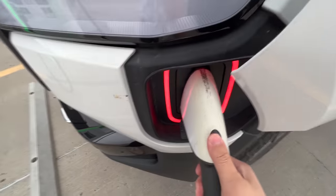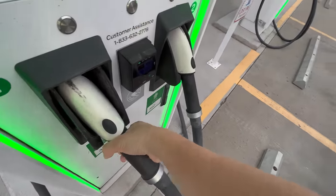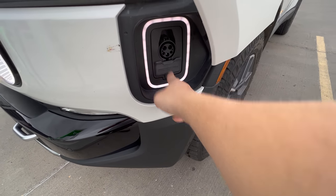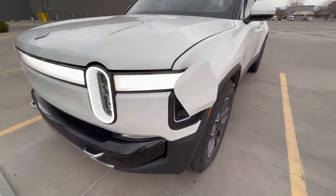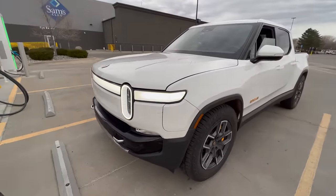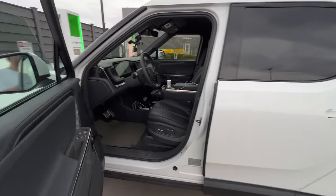Always throws a fault code whenever I hit stop, it goes red. Put this in there. Because we're gonna go on dirt, we'll close that. Man, I love the front end. I know it's polarizing, some people don't like it. I think it's sweet. Trails to go find some dirt finally in an electric truck.